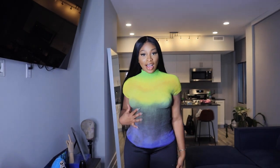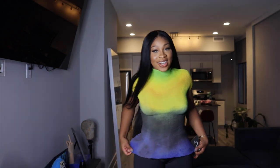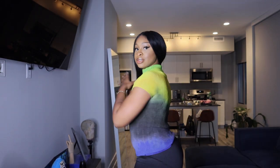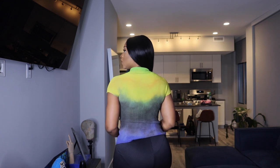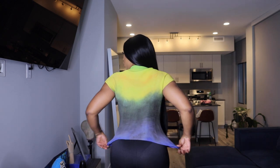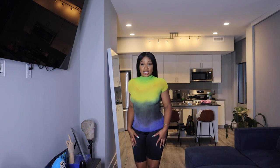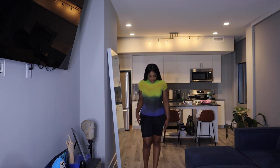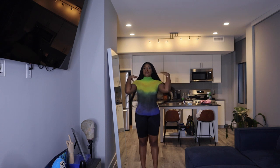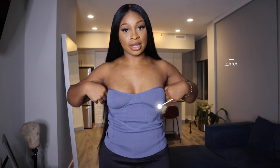Look at this top. Look at the color. Look at this whole rainbow fit. This is crazy. Let me turn around. The whole rainbow type color thing goes all the way around to the bottom. Decided to pair with simple biker shorts from H&M. This is it. And just simple kitten heels again. Nothing big. Keeping it simple because I feel like this top already speaks for itself. It's just kind of like a bodysuit, and I have some biker shorts from H&M.